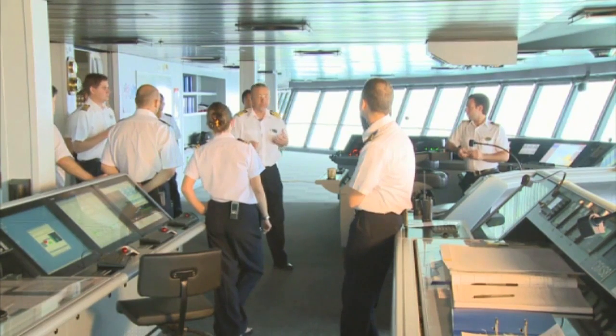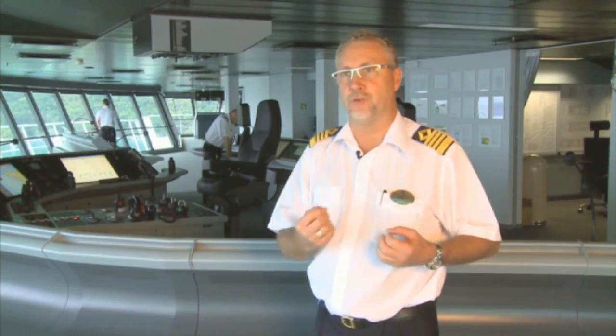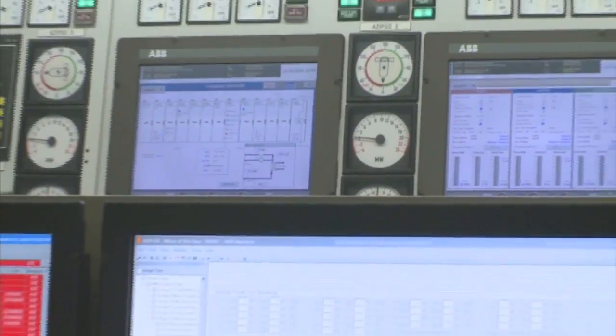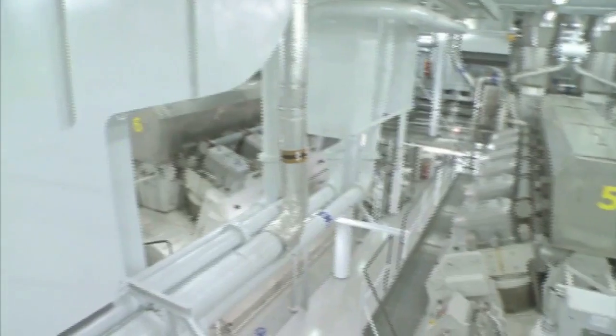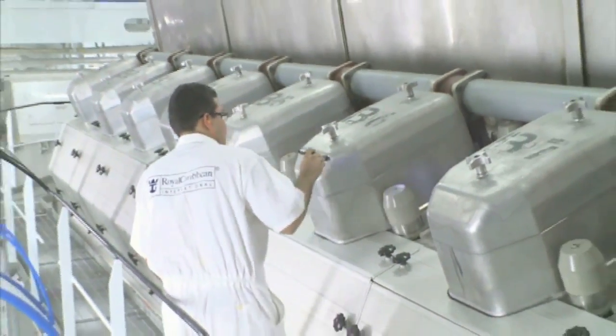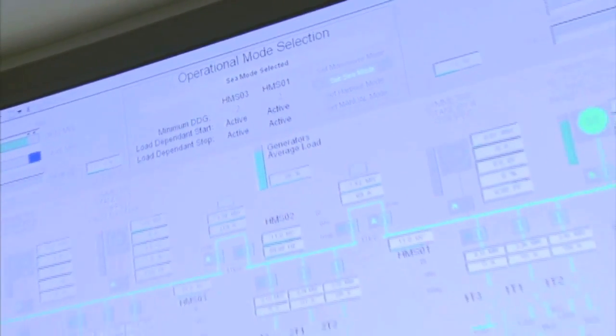We have navigation officers working here on the navigation bridge. We have electricians working around the ship, and we have engineers working with the power plant down in the engine room. Right now we are in the engine control room, and this is where we distribute all the power throughout the ship. We have 6 main diesel engines. We have 3 16-cylinder and we have 3 12-cylinder engines. They produce 97 megawatts, and that is equal to 135,000 horsepower.